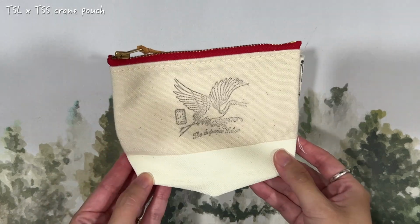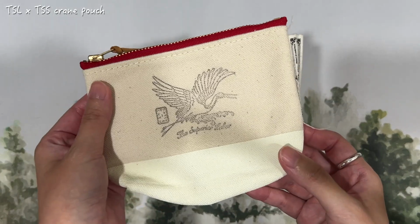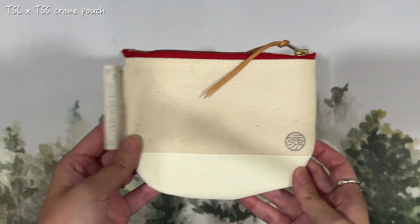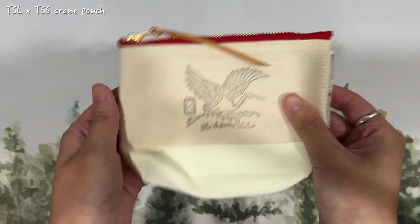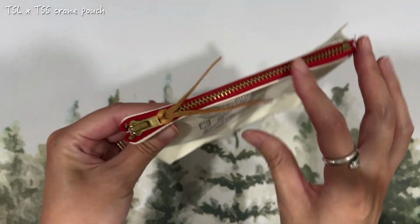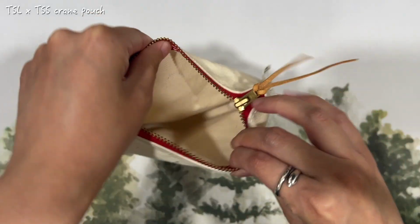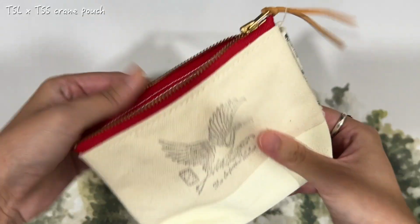This is another pouch from the Superior Labor. This is also in collaboration with the stationery selection, as you can see the logo right there, and this one is not being used at the moment. It has this beautiful crane design with white paint on the bottom and a red opening.